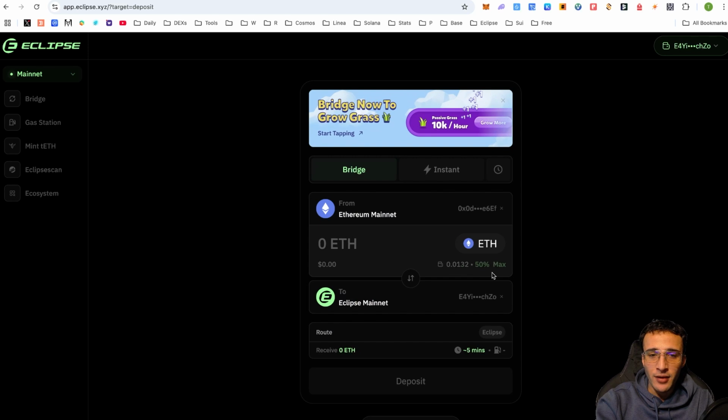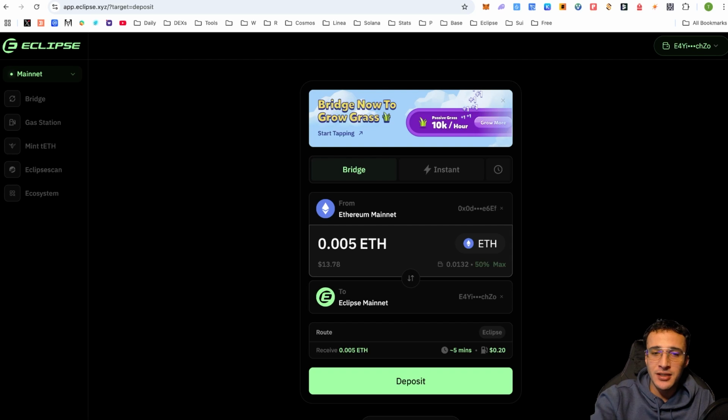Fantastic. However, you will need to bridge from the Ethereum mainnet, and the Ethereum mainnet does come with hefty gas fees, guys, so you can completely avoid this bridge if you wanted to. However, if you were going to do this, I personally believe you have bigger and better odds of getting an airdrop if you were to use their native bridge. But don't worry if you don't, guys. However, if you were going to, you could very simply bridge over $15 from Ethereum mainnet over to Eclipse. It's entirely up to you.